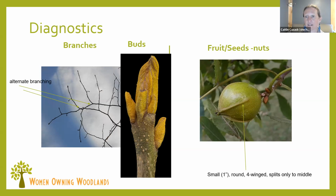It has a nut that's enclosed in a husk, and it's relatively small compared to shagbark hickory and our other 2, mockernut and pignut hickories. It has these, one word for them is wings, these 4 wings, so that when you open up the husk, it opens up in 4 pieces. But the wing only goes to the middle, unlike particularly shagbark and mockernut, where the wing goes all the way to the base of the nut.